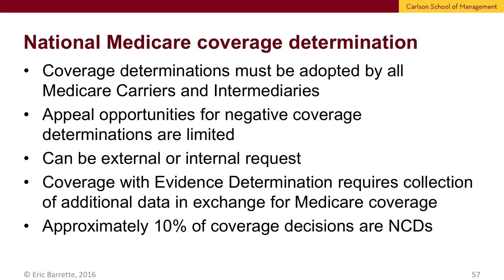Once a coverage decision has been denied, there's limited opportunities to go back and appeal the decision. And a coverage decision at a national level can also be an external or internal request. So Medicare itself can request review of payment for a new technology or drug, or a manufacturer or pharmaceutical company can request review for payment determination. Coverage with evidence determinations require the collection of additional data in exchange for Medicare coverage. This could be from clinical trials, or from post-market surveillance, or it could be technology assessments.